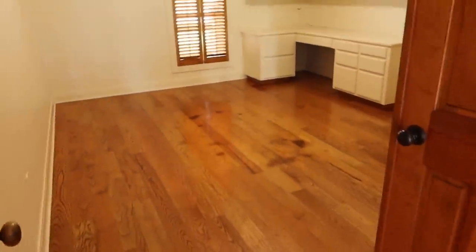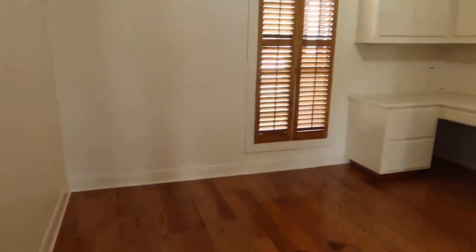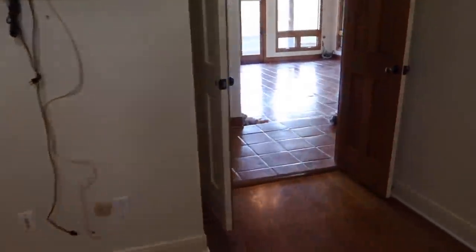Okay, so we'll start right here. This is an office, but it's also gonna be Cody's bedroom for a while. This will start as my office though. They've already got some like built-in office stuff and it's got a closet right here. They left the TV, I'm surprised. We didn't leave our TVs at our house. This is a little coat closet right here.